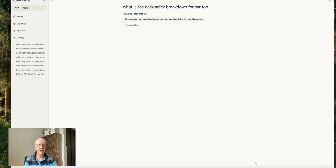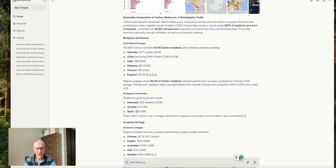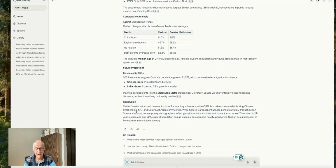Again, this is taking a bit of a while. It's got to do a lot of thinking. It's going through hundreds, if not thousands, of documents to find out all this information. Now, this is a census, a recent one. Most are born in Australia, followed by China, India, Malaysia, Vietnam, UK. Obviously Italians aren't part of it there, but you go through the history and there was a high level of Italians in the area previously.